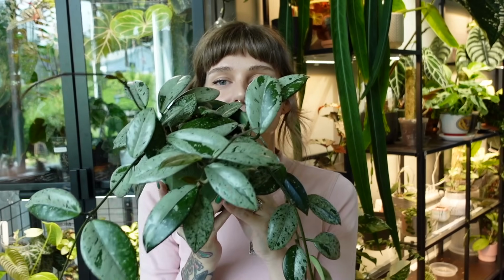Okay, for our last one, we have another silver plant. Sorry, can't help myself, but it is my Hoya Wilbur Graves. I cannot get over the beauty of this Hoya. I am constantly obsessed with it, and I've been re-falling in love with it over the past few months because it's been recovering from flat mites. It had a really bad flat mite infestation.